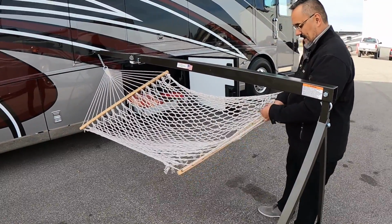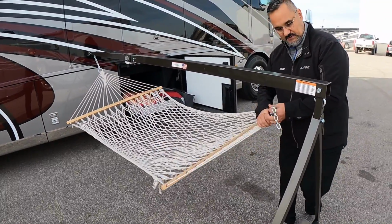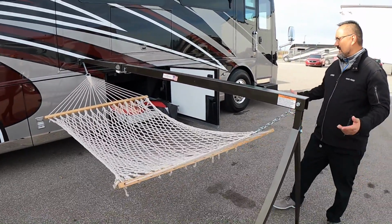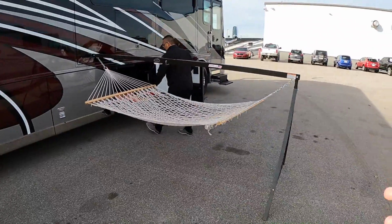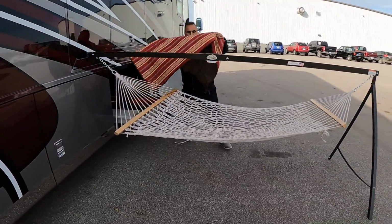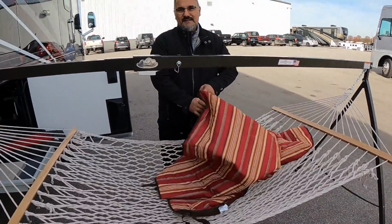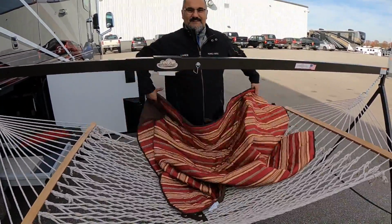And what I like about this hammock is it's got this wood in there, so when you're laying down in it, it doesn't collapse in on itself. So easy peasy. You want to demonstrate it for us? Well, I would. I just don't have $700,000. I want to leave this to the new owners.